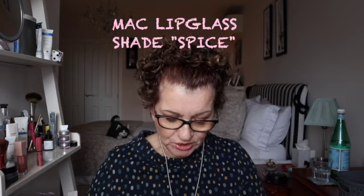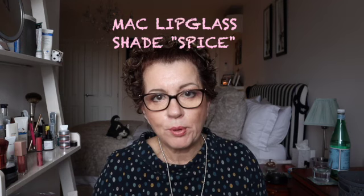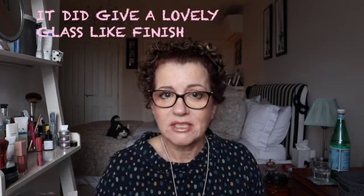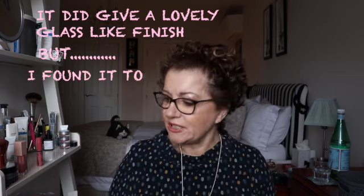So the MAC product, the Teddy Velvet, this is MAC product number 608, and the one that was closest to it, because I did like the colour, was the lip gloss, and this is called Spice. So I put this on, and unfortunately, although I like the look of it, the colour and everything, I didn't like the way it felt. It sat quite heavy, it almost sort of suffocated my lips. So I'm afraid that MAC lip gloss didn't suit me either.